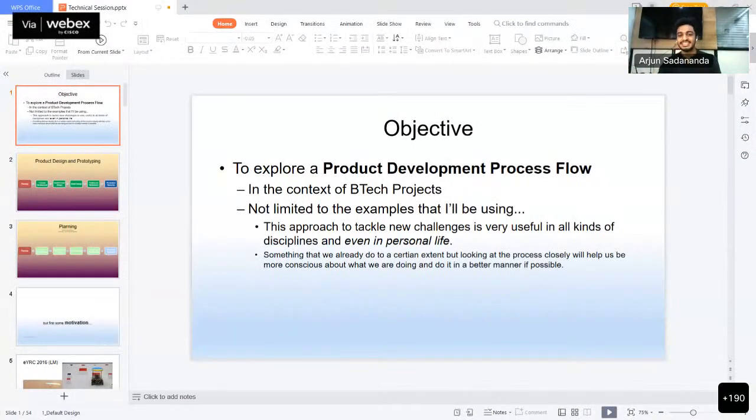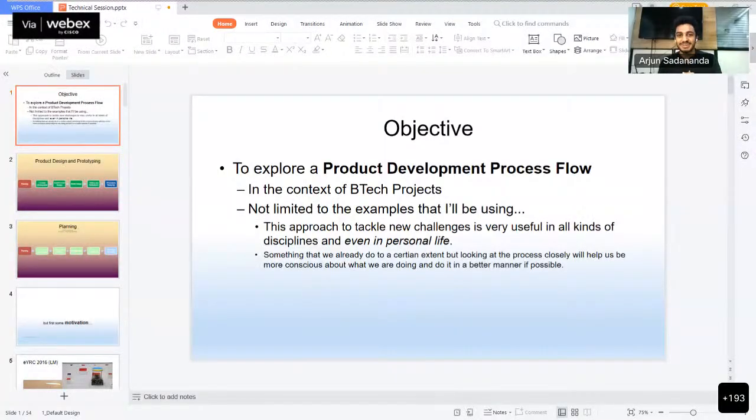What I have done is simplify the process for BTech projects. I think the first time I used it was in one of the robotics competitions. You might have heard of Robocon. Back during my BTech days, I had taken part in Robocon as well. During those days, I used it for the first time, and since then, I've fallen in love with this process. I've used it in every project since then. It's a very effective process, and that is the reason I'm sharing it with you all.